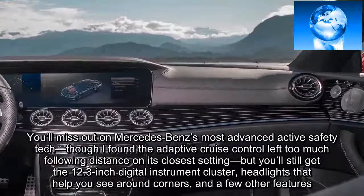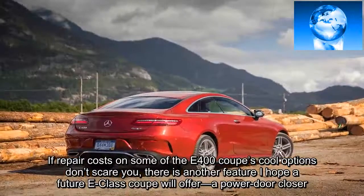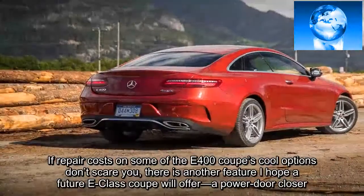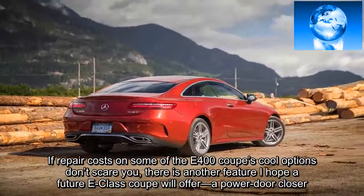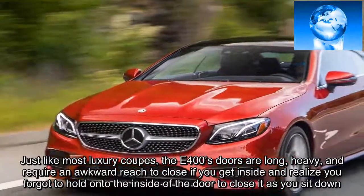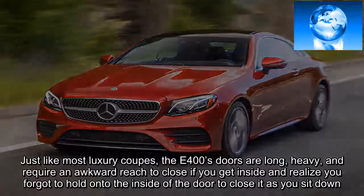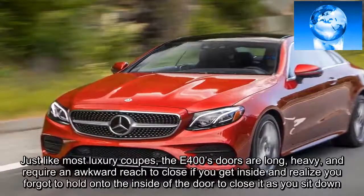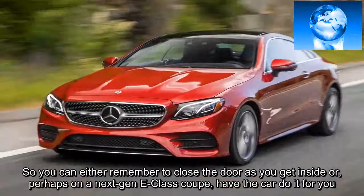If repair costs on some of the E400 Coupe's cool options don't scare you, there is another feature I hope a future E-Class Coupe will offer: a power door closer. Just like most luxury coupes, the E400's doors are long, heavy, and require an awkward reach to close if you get inside and realize you forgot to hold on to the inside of the door to close it as you sit down. So you can either remember to close the door as you get inside or, perhaps on a next-gen E-Class Coupe, have the car do it for you.